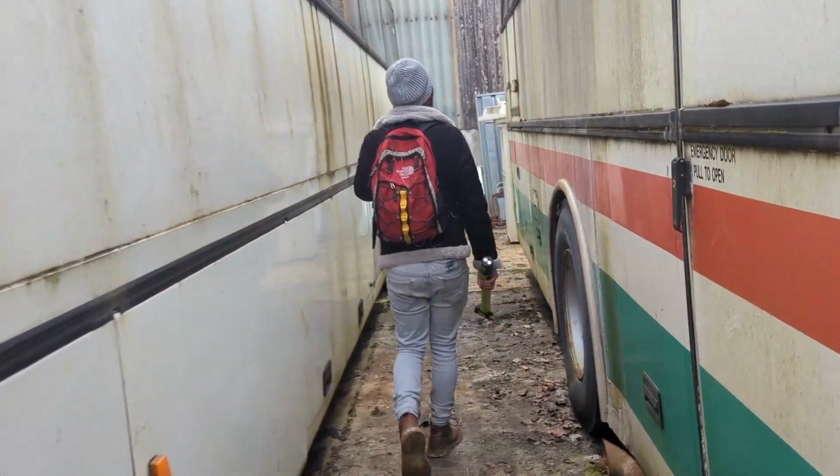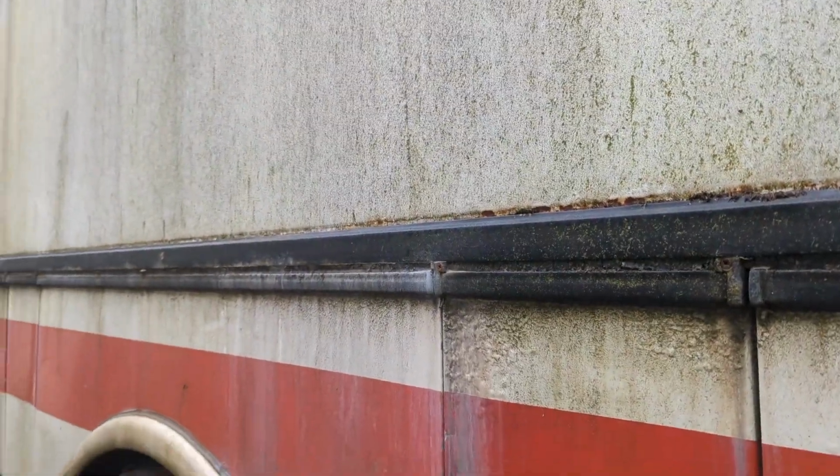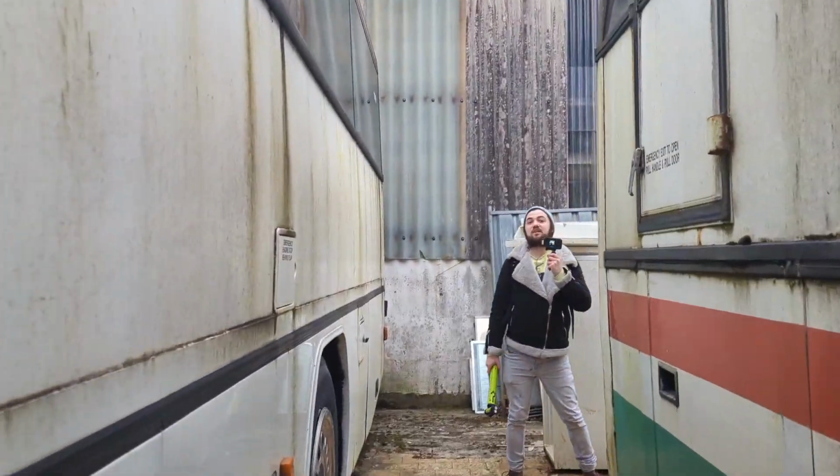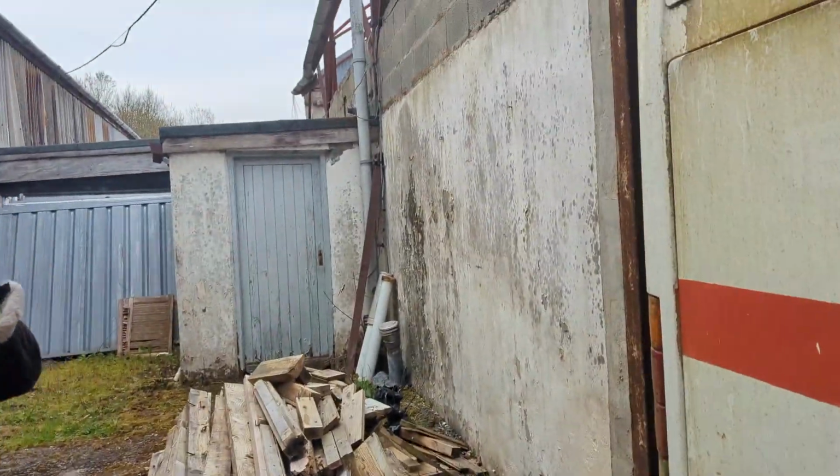Tell you what's really cool to see now, it's the scale of things as well. Yeah. Even if you just think of normal buses, you just feel tiny compared to them, when there's loads of buses. You do feel tiny compared to them, don't you?